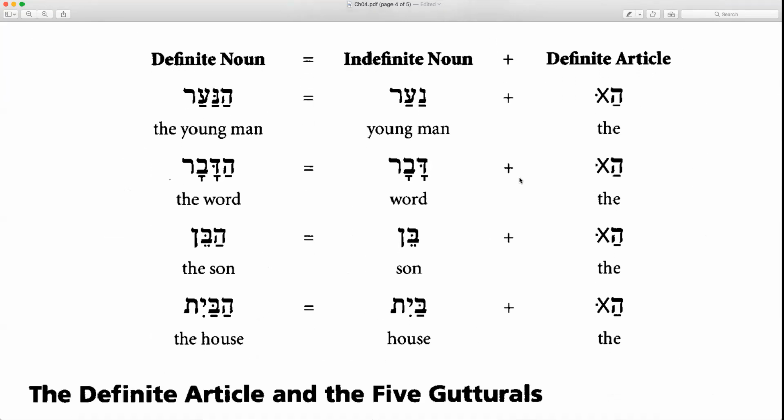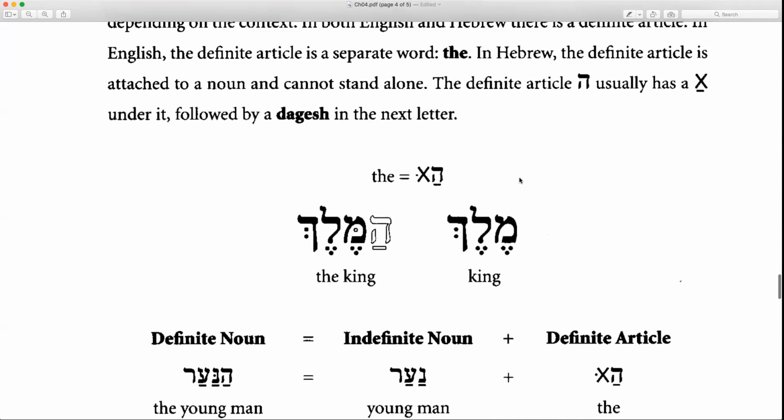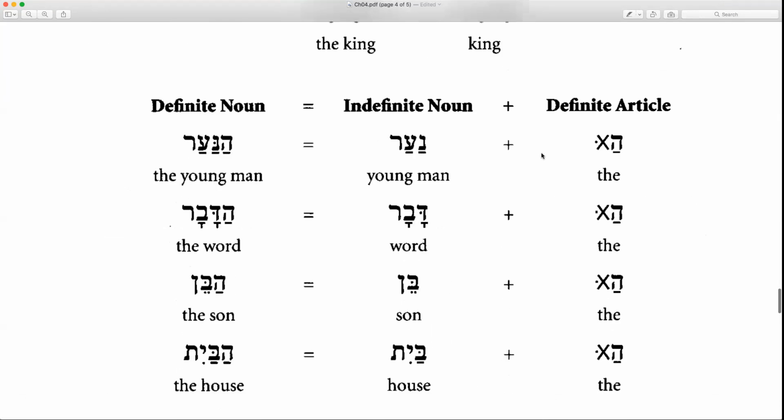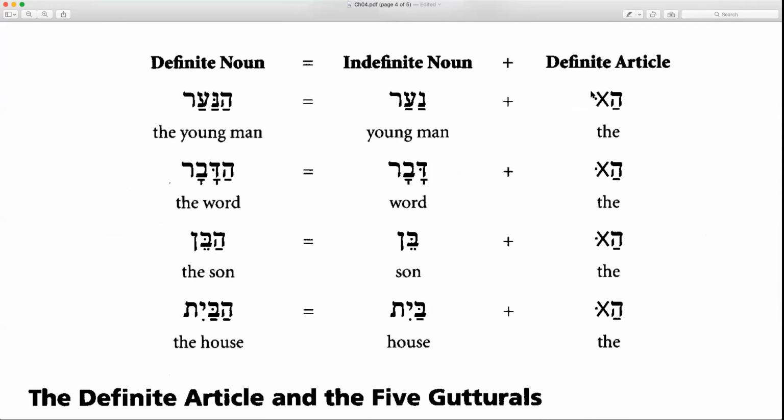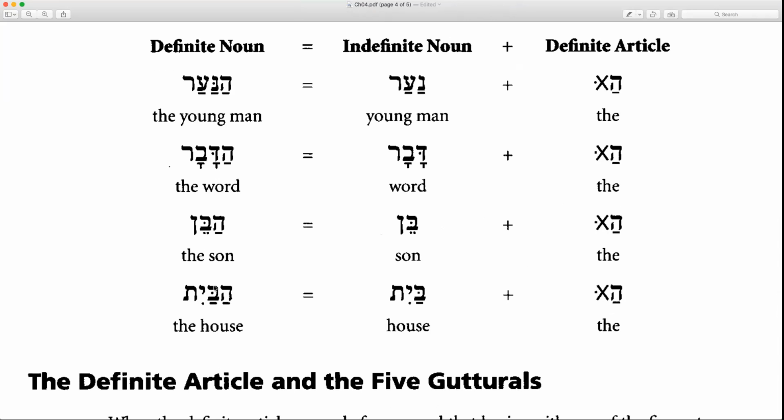So I want to see if you notice a pattern. Okay, so ha, if you add it to na'ar, it's ha na'ar, right? Ha na'ar. So na'ar, young man, becomes the young man. Ha is the, davar is word, ha davar is the word, right? Ha ben is the son. And notice what is in common with all these words. What did the ha do to it? Habait. Do you see what it did to all of it? To the first letters of every word? Yeah, it gave it a dagesh.